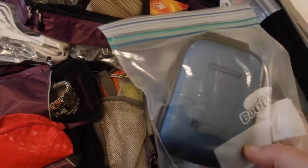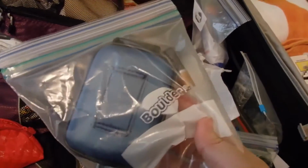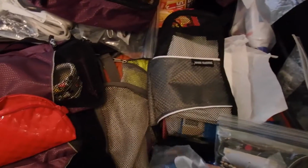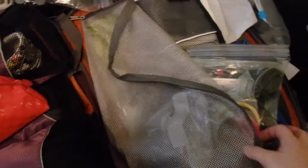My waterproof camera, in case we have a really rainy day and I don't want to take the camera I'm currently using, or if I want to take a video on Splash Mountain or something. This is really nice. I have some extra Ziplocs, because you can just never have too many Ziplocs, and another laundry bag.